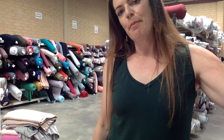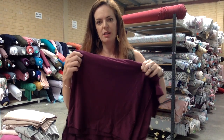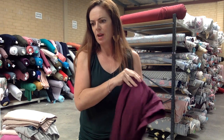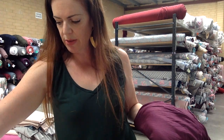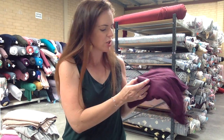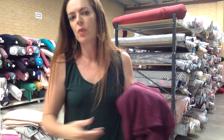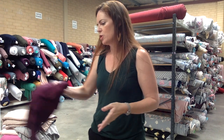Now, Dark Plum. I love this. Got a little top out of this as well. So Dark Plum matches with, oops, not that one, 0162. It's not a perfect match, but it's not too bad. I think it'd be better, and it's good to go a little bit darker rather than a little bit lighter when you're top stitching.